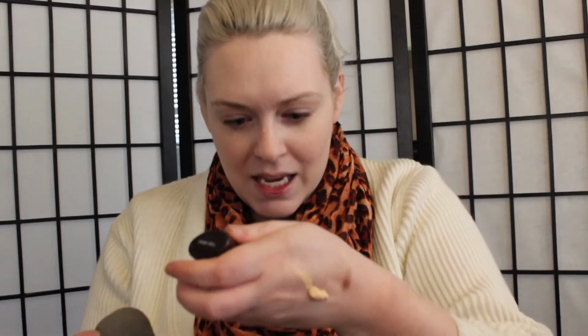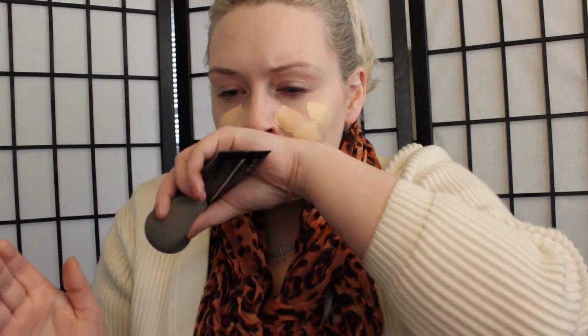So this is the Laura Mercier in Soft Ivory. It looks yellow toned, which I can go yellow or pink toned, it doesn't matter. It seems very opaque, and it has a scent. Smells like chocolate fudge or something. I'm just going to use my fingers a little bit to spread the product out. It is a little yellow, but I can make it work with my Prolongwear concealer and stuff.